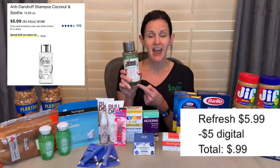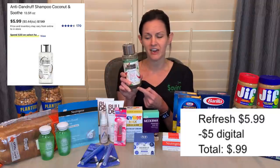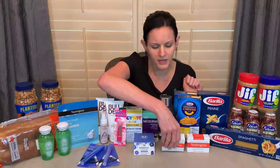Now, another deal that I saw, and I didn't grab this last week, so I still had the coupon. I had a $5 coupon off of a Refresh product, and this shampoo right here is just $5.99. So $5.99 minus that $5 digital, if you have it, makes this shampoo just 99 cents. And this one is apple cider vinegar shampoo. So 99 cents there.